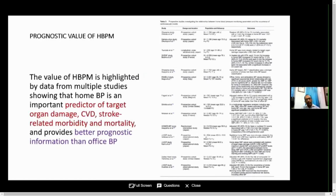Do we have enough evidence? Yes, there are a large number of trials that have been performed, and they have found that home blood pressure is an important predictor of target organ damage, cardiovascular disease, and stroke-related morbidity and mortality. In fact, it provides better prognostic information than office blood pressure.